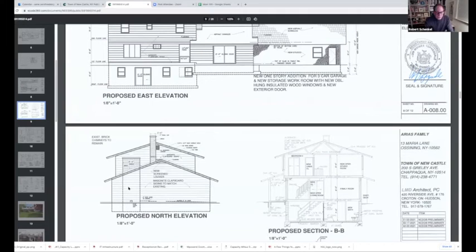Yeah, the house isn't formally symmetrical. We'd like that balance. It doesn't need to be symmetrical to us, but it should be balanced. Right, that's what I'm trying to achieve. Okay, I hear what you're saying.